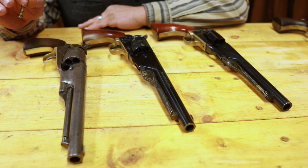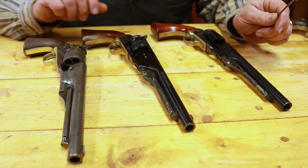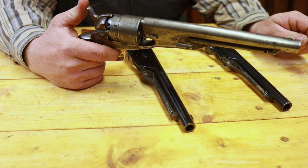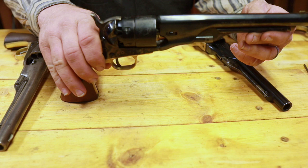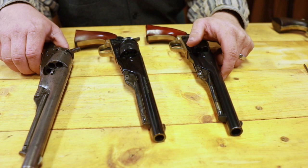And all of them have their own little quirks. And you know, if I was to put them up to the test, of course, of the three of these, the original is hands down by far the best. It has a much smoother action. It locks up better. The spring's a little heavier. The loading lever is just smooth as butter. I'm not saying that these are bad, but I would say that the Pietta comes in third. The Uberti Cimarron import here comes in second, with, of course, the original by a mile coming in first.